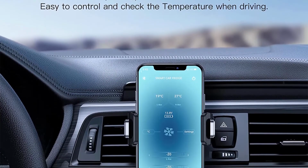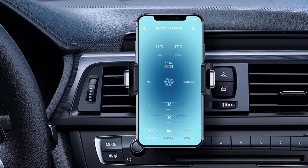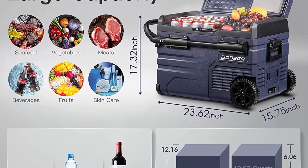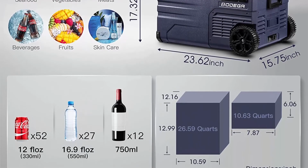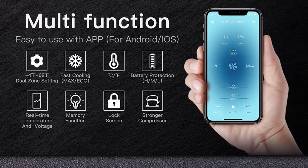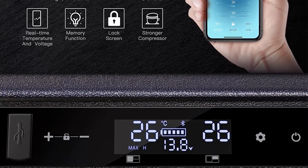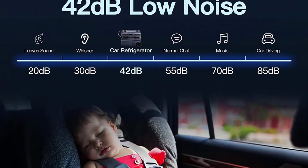Dual zone and APP control car fridge. Bodega 12-volt refrigerator is equipped with two zones, and the two zones can be independently controlled for temperature. Left zone 25L, 26.59 quart, plus right zone 10L, 10.63 quart, equals 35L, 37 quart. This powerful RV fridge can hold 52 cans of cola, or 27 bottles of water, or 12 bottles of red wine. It's up to you to decide which side to use as the freezer zone or fridge zone.